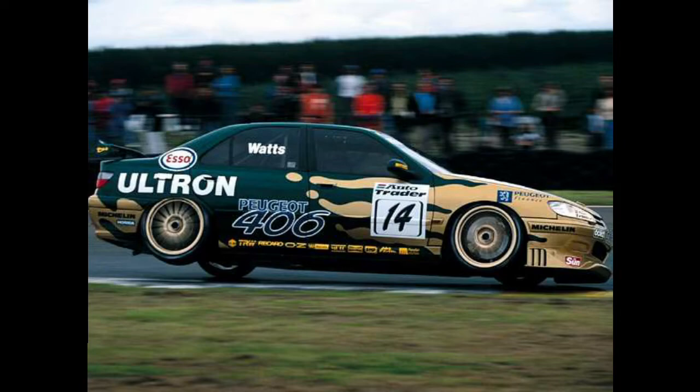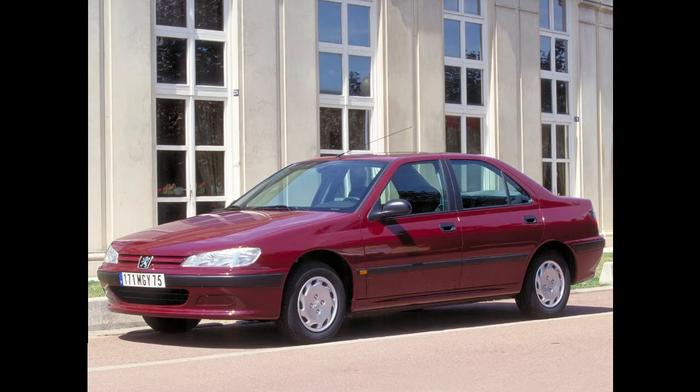I love the aero kit this car had. It actually makes the Peugeot 406 look like a very pretty car, which it is not.